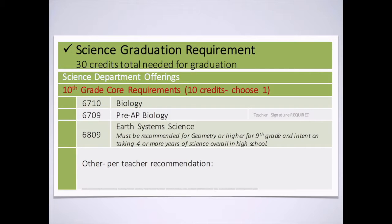You would not be behind if you would only take 1 year of science your freshman year, but for some students who really want to accelerate, take a lot more upper level science courses, this might be an option to consider.